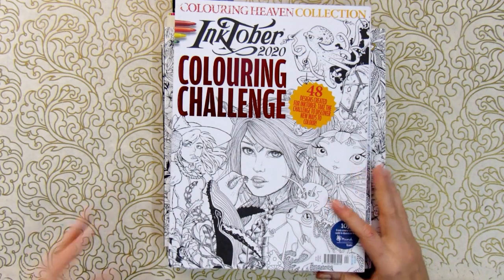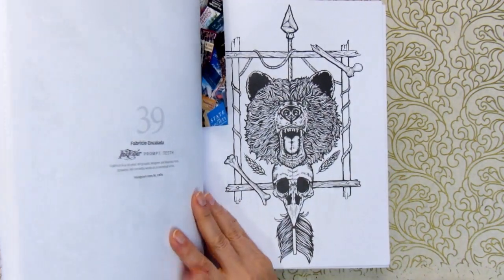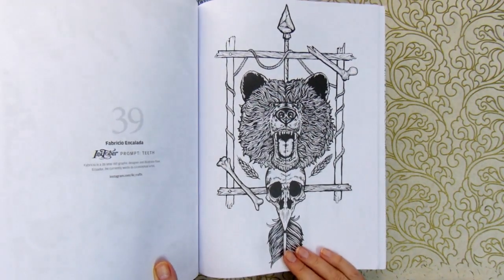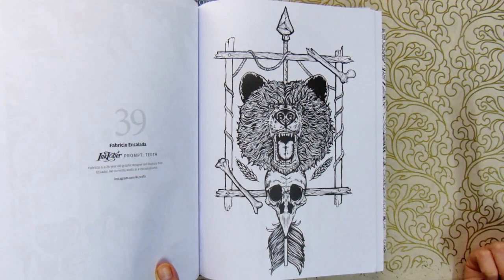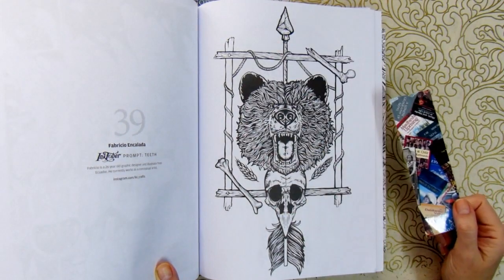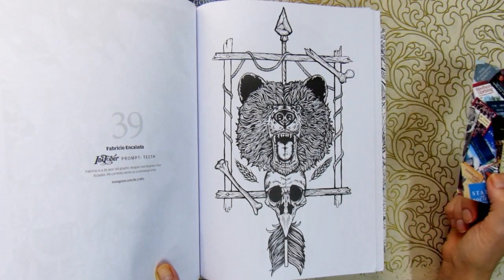Then Coloring Heaven collection, Inktober. There is a very simple illustration. When you have no time at all, this one will take very little time because it's in tattoo style. You don't have to think much about shading or something else.